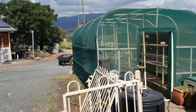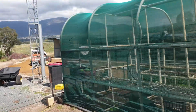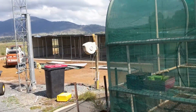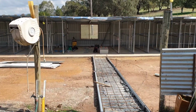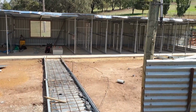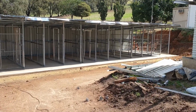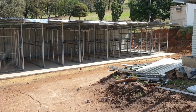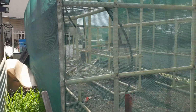Now, could you think of a better time, when we're building this slightly large 30-metre long dog kennel, which is really the subject of this video, to not buy her a new shade house? Well, I wanted to do it as a surprise, but I started to see that maybe I need to talk to her about it. So we'll move this one in the next few days.